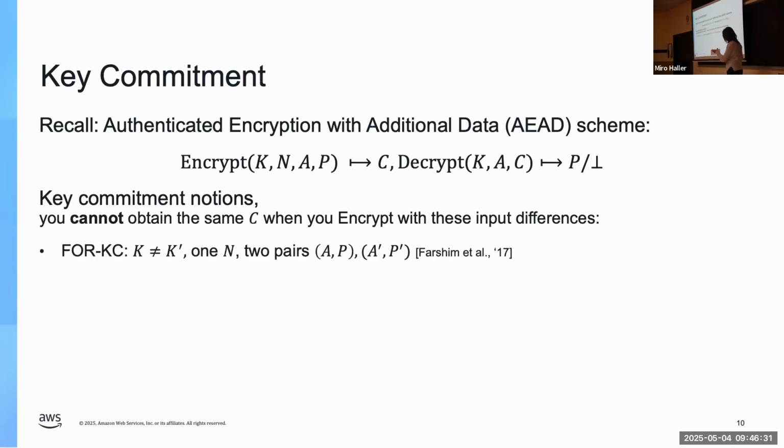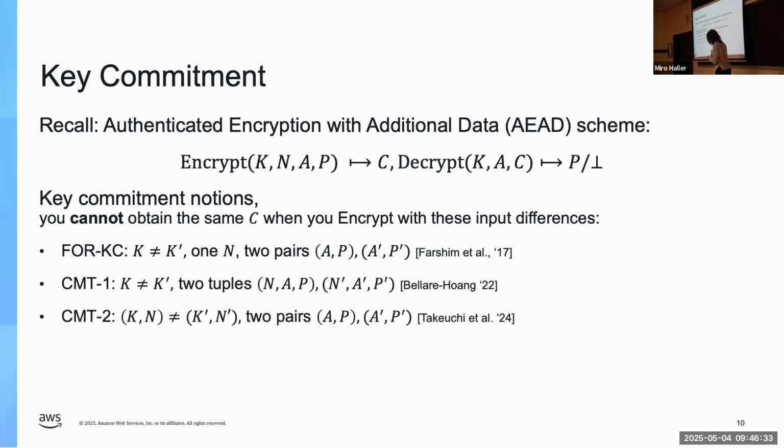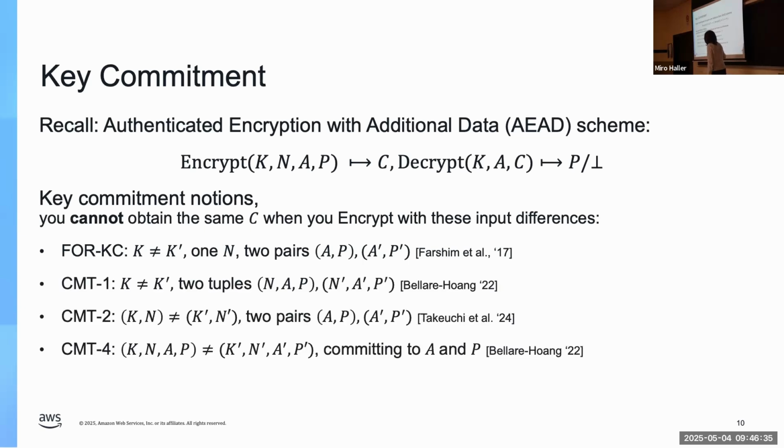So 4KC is the name of one notion, and the other ones are stronger. The first one is when you have two different keys, but the same nonce and any pair of additional data and plaintext, and then you produce a ciphertext. The 4KC notion of key commitment guarantees that you will not be able to have two different keys that will satisfy the same key commitment.